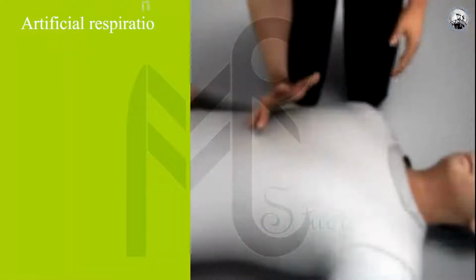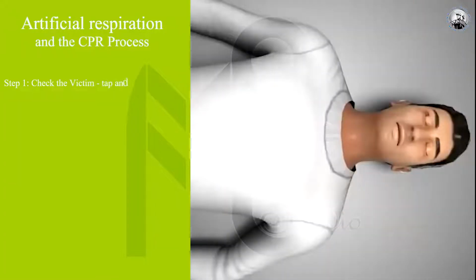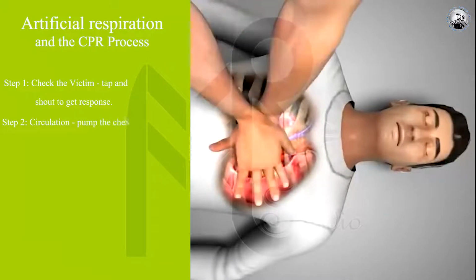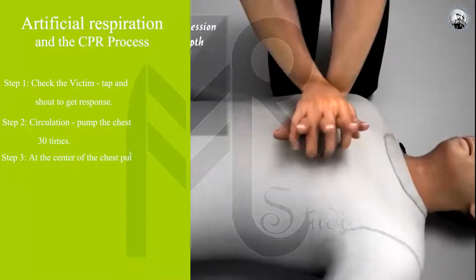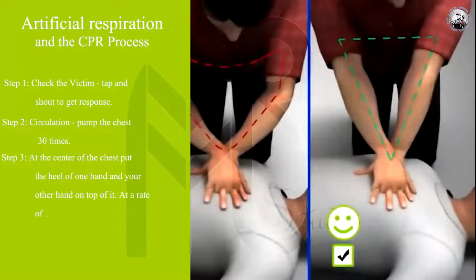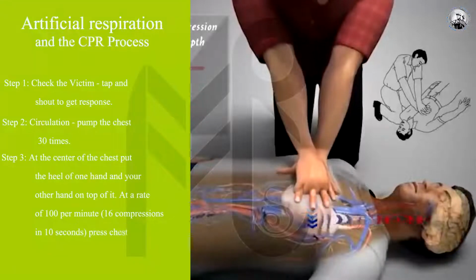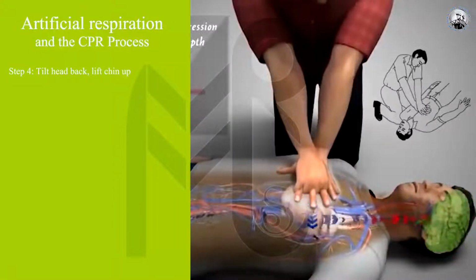Artificial respiration and the CPR process. Check the victim, tap and shout to get a response. Circulation: pump the chest 30 times. At the center of the chest, put the heel of one of your hands and your other hand on top of it. At a rate of 100 per minute, 16 compressions in 10 seconds, press the chest down 2 inches. Tilt head back, lift chin up to open the airway.